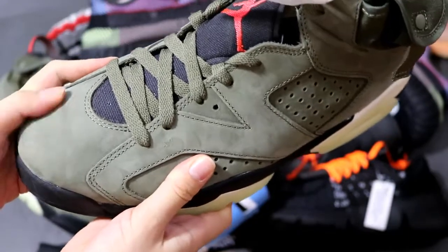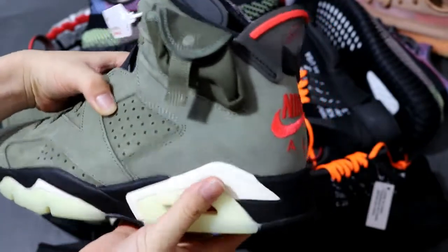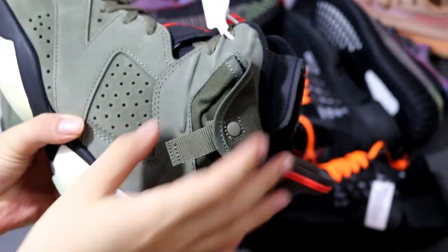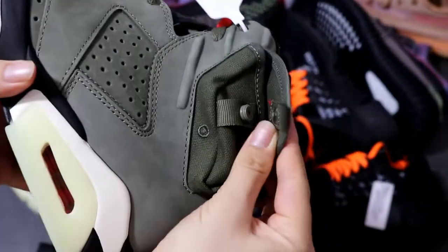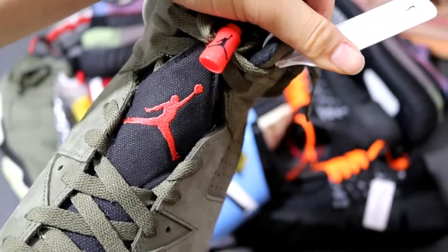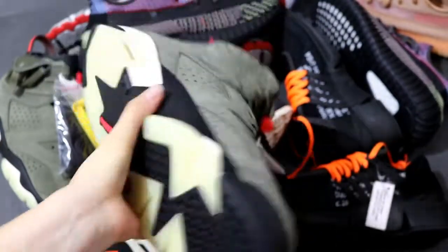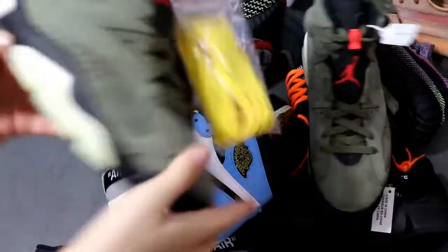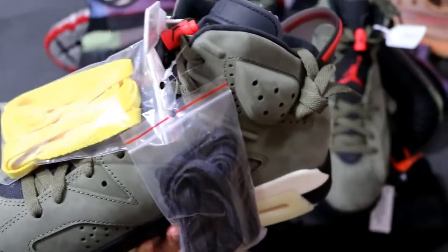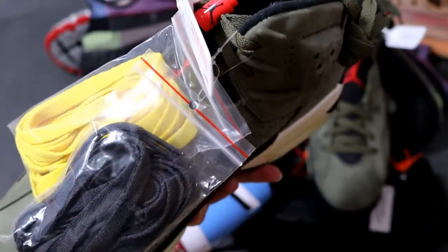All original material used and all the details 1:1 to the retail one. Check the back heel and here is the pocket. See? Also check the German logo, sleeve, and all the details. Show you another shoes. Here, you need to focus on the lace bag. You can see there's a red line here. It's the correct one.